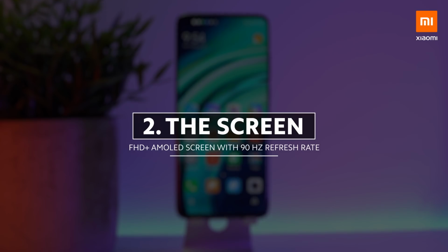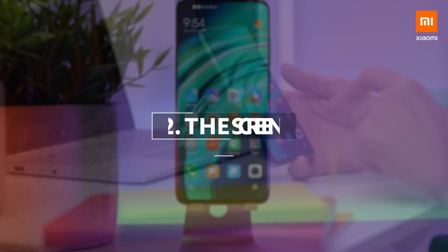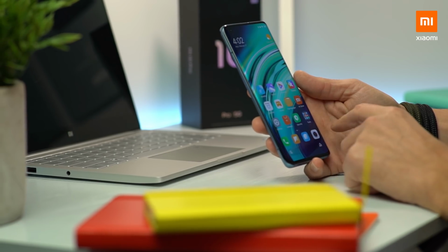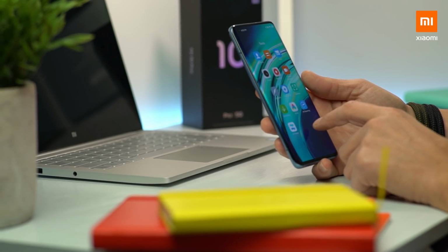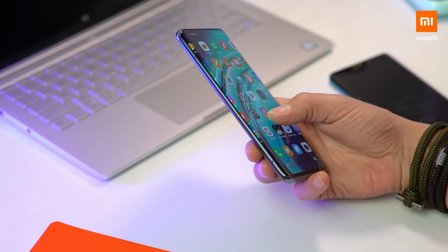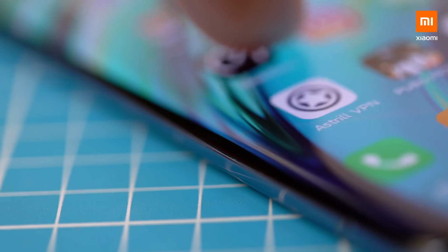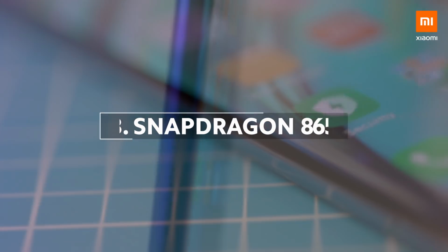Second, I want to mention the screen. It's really nice. It doesn't matter if you're coming from the Mi 9 or any other Xiaomi phone, you will probably be impressed with the screen with its 90Hz refresh rate. This screen is slightly curved as you can see right here, but it's vibrant, it's nice for gaming, it's nice for watching videos, and I really like it.